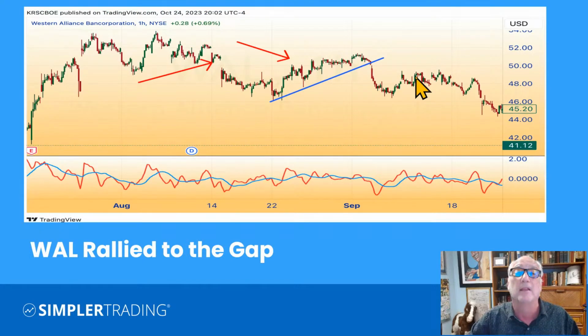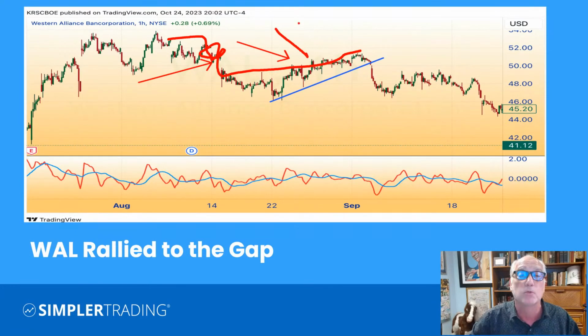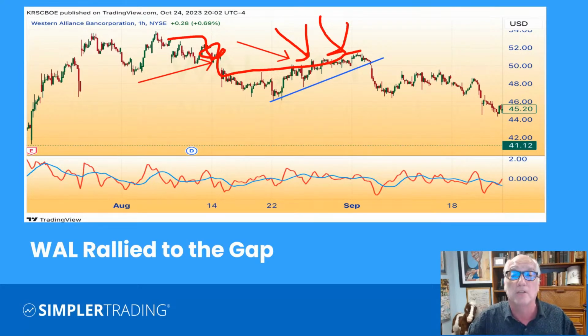So here we go again. Western Alliance rallied back to the gap. This has been a textbook stock for 3 months, where what it did was it would gap down, it would fill the gap, it would gap, then it would come back eventually to fill the gap. Now, the problem on this one is the word eventually. It didn't have a tight pattern yet. So it's sort of like around Halloween, you watch the slasher movies. You know the bad person's coming out. You just don't know exactly what time or what day or what door they're coming out of.